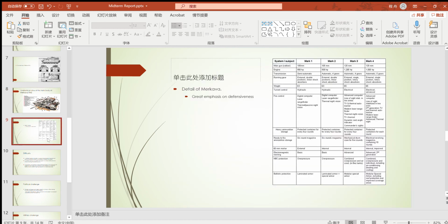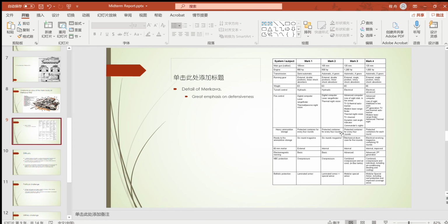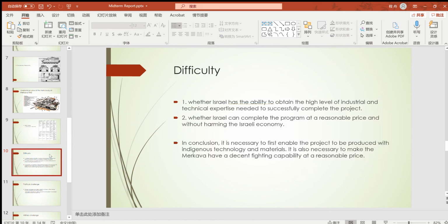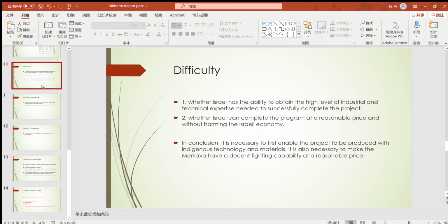Here is the detailed table of the Merkava, and from the table we could see that the Merkava greatly emphasizes defensiveness. Even for the Merkava's ammunition storage in the back part of the tank body, they put some protection for the ammunition to prevent it from outside damage. For every 4 rounds of ammo, they have a protected container.